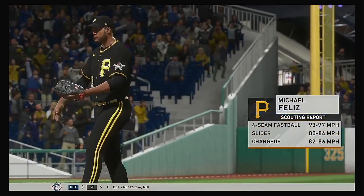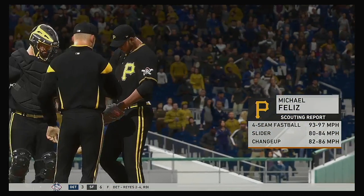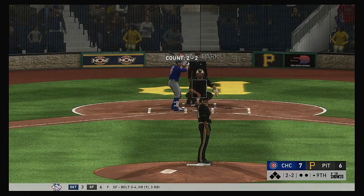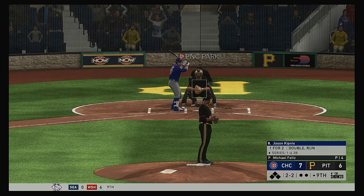Michael Feliz, 6'4" right-hander, comes in out of the bullpen to do the pitching. Number 45, Michael Feliz.